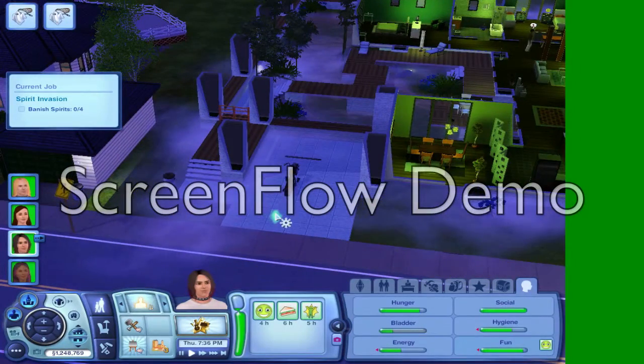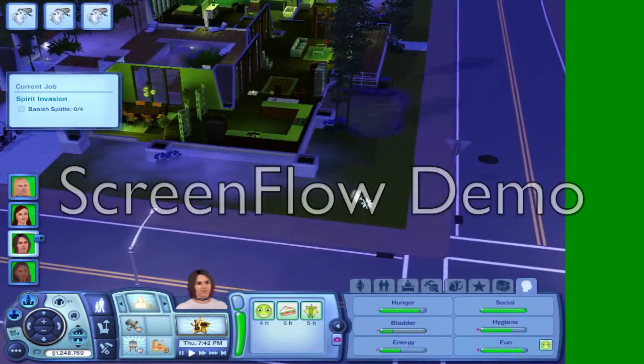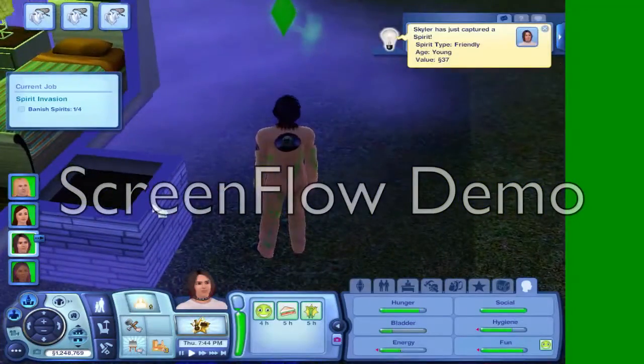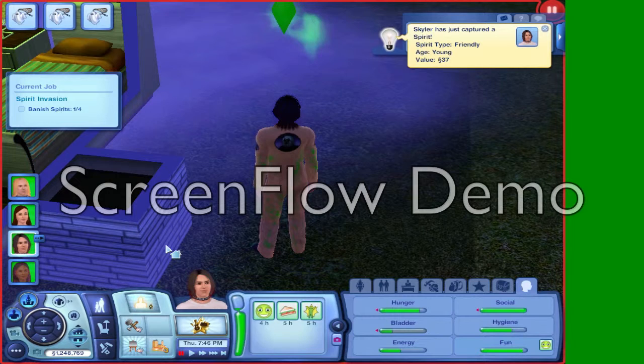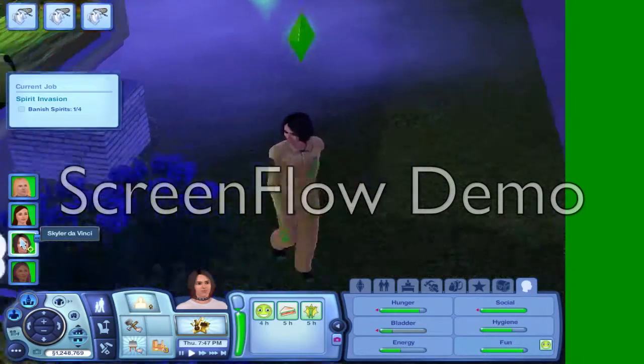Ooh, green one. Oh, that green one that we saw, that I did see. Oh, there's another one. Dang, I found them all. Heck yeah. What? Skylar has captured a spirit. Spirit type, friendly, age, young, value $37? That's new. Okay. Cool, they got value on them now.